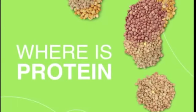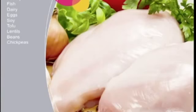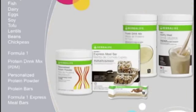protein in our diet. Some great examples can be found in such foods as lean meat, poultry, fish, dairy, eggs, soy, tofu, lentils, beans, chickpeas, and of course, our Herbalife products.